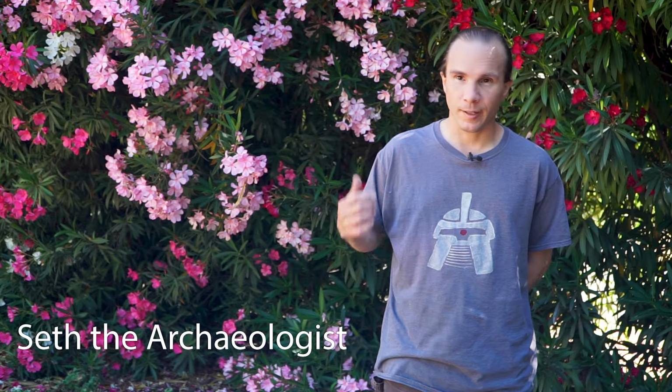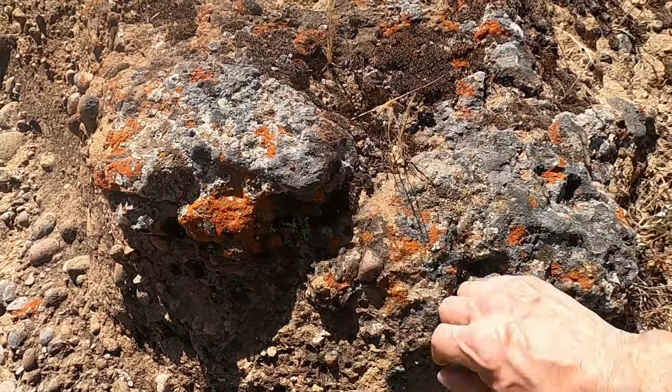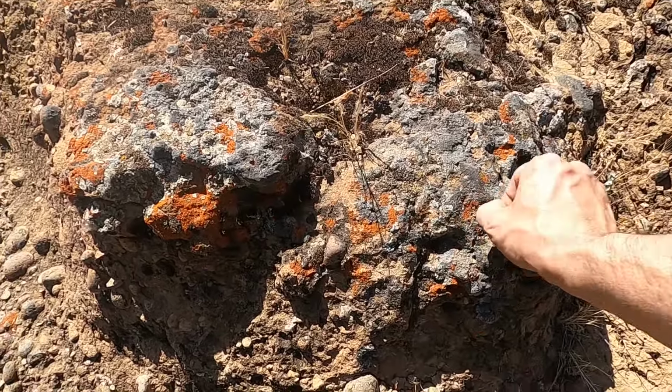The creek has a lot of black sand in it. The black sand is basically iron ore related. That's what they would be melting down to get their iron source. So that was one of the things they would need out here, a source of iron.